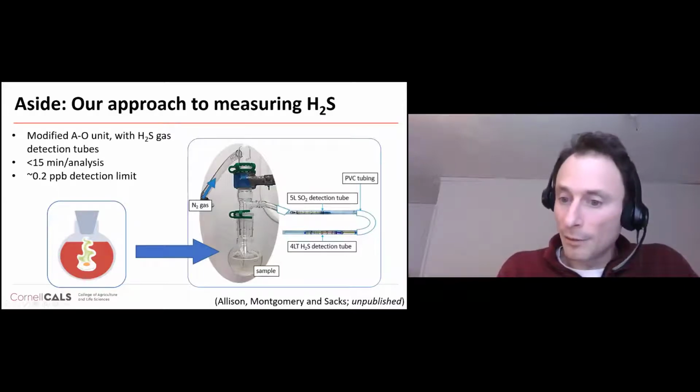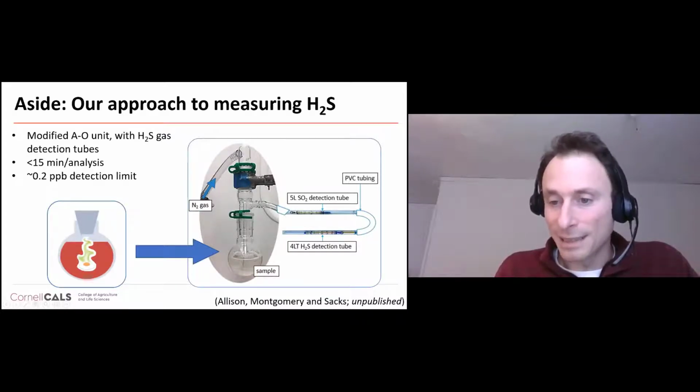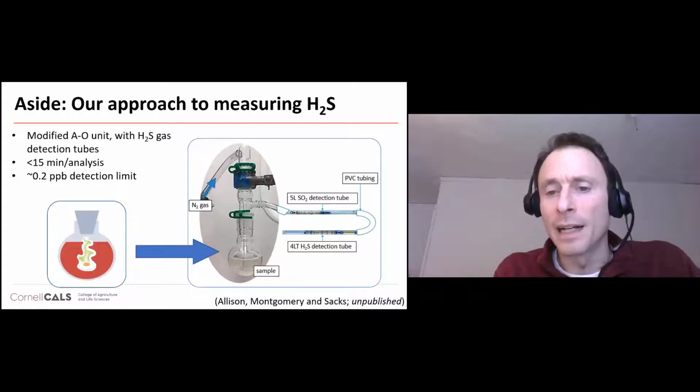And so we have something we're preparing and about to publish. It shows how you can adapt an AO unit, just like you'd use for measuring free SO2 in the winery, and use these H2S gas detection tubes that were developed originally for the mining industry. And they can be used for environmental monitoring.